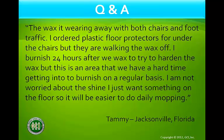chairs and foot traffic. She ordered plastic floor protectors for under the chairs, but they're still walking off the floor finish. After 24 hours, we burnish the wax and try to harden it up in that area, but we have a hard time getting to the area to burnish it on a regular basis. I'm not worried about the shine. I just want to do something on the floor so that it will be easier to do daily mopping.